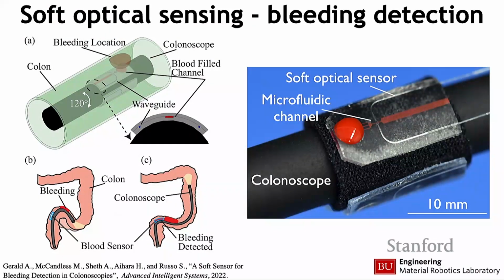And then, again, just one really quick other thing that we can do with this technology of soft optical sensing. We have been looking into other types of clinical applications, such as, for example, bleeding detection. This is very important in applications like colonoscopy, for example, where you have a camera located at the distal end of the instrument, but you don't really have any other information about any other sensors along the length of the endoscope. And so you don't have any information about what's going on in the back.